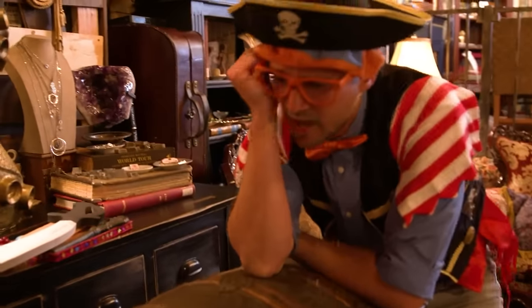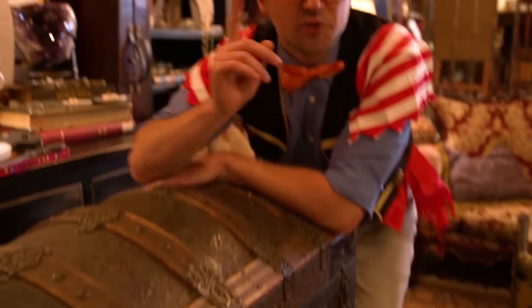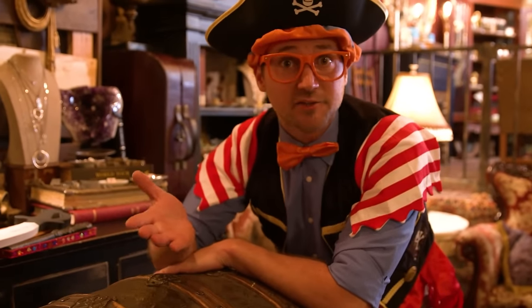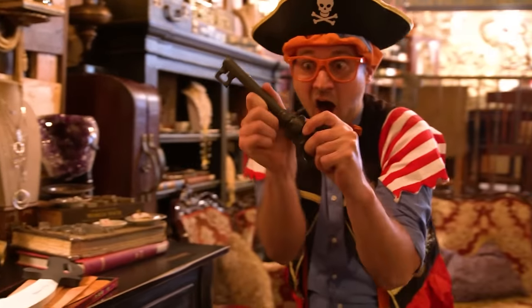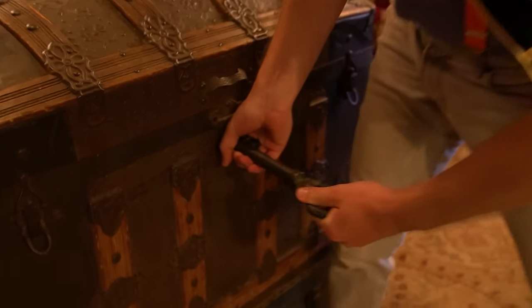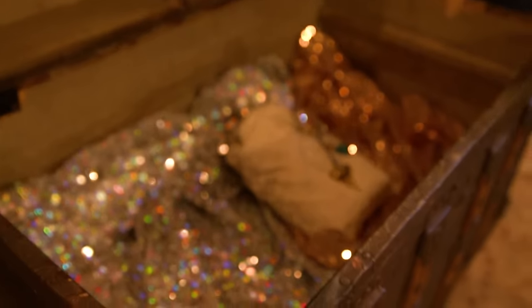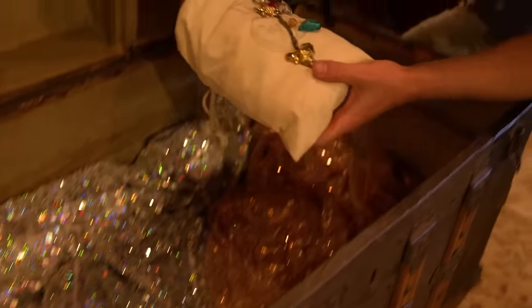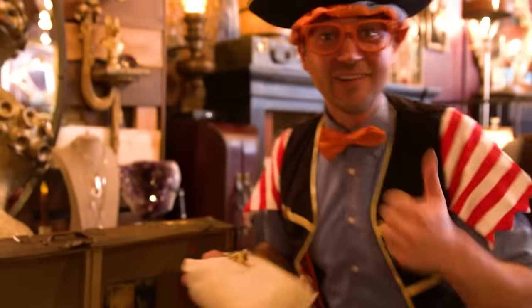It's locked. How do we open it? Wait a second. Do you remember when we were at the park and we used the metal detector to find the key? Yeah, we have it right here. Oh, yeah! What if we use the key to open the treasure chest? Here we go! Final treasure! Whoa! Yeah, we did it!